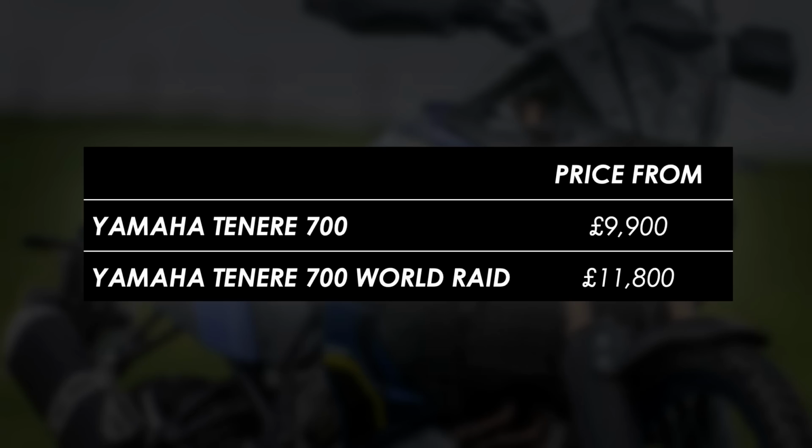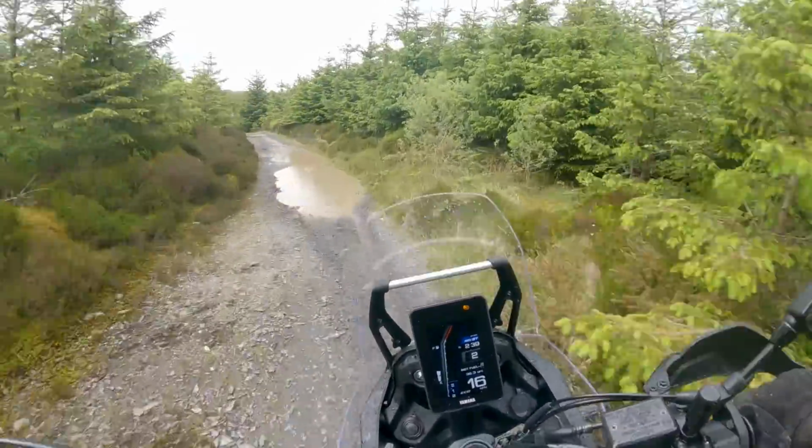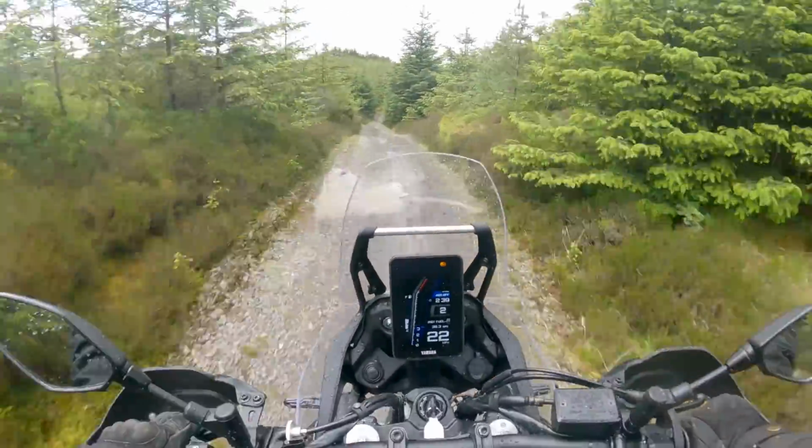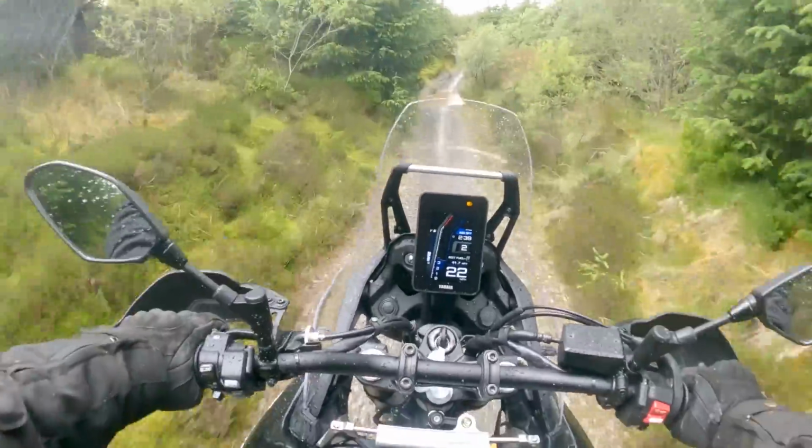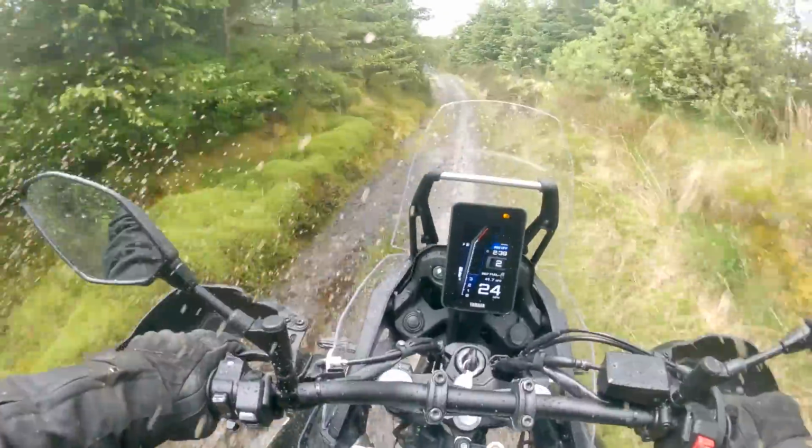It's almost $2,000 more for the World Raid. Having ridden them back to back, I do think that the World Raid is worth 2 grand more. If you look at what it costs you to do the suspension yourself, to add the Öhlins damper, to fit a long range tank, you know, for me it's great value for money.